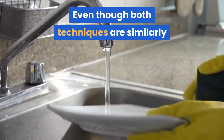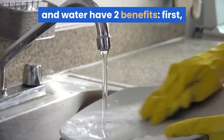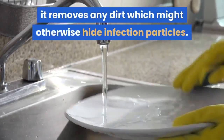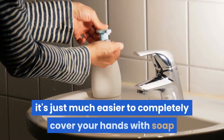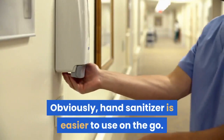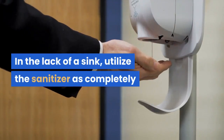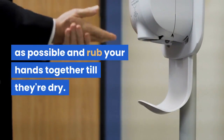Even though both methods are equally effective at killing the virus, soap and water have two advantages. First, it removes any dirt which might otherwise hide virus particles. But more importantly, it's just much easier to thoroughly cover your hands with soap and water for 20 seconds. Of course, hand sanitizer is easier to use on the go. In the absence of a sink, use the sanitizer as thoroughly as possible and rub your hands together until they're dry.